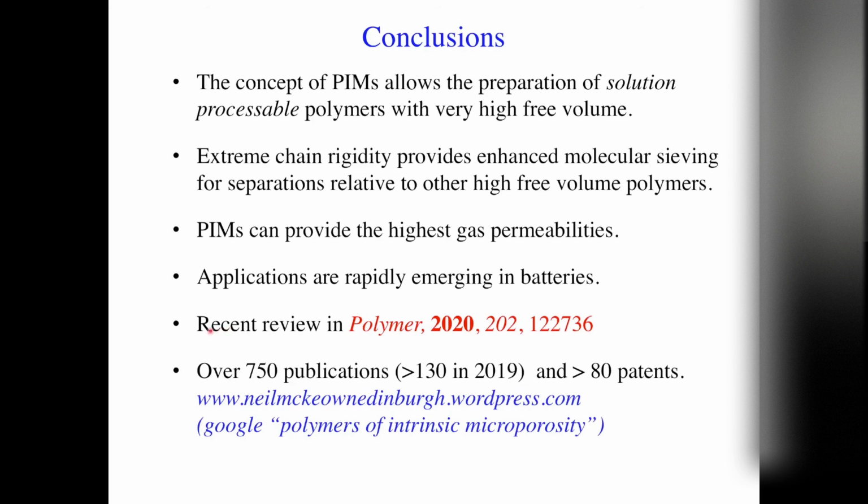If you want to check out a recent review, it shows you this concept of PIMs and why PIMs are, I believe, a very distinct class of polymers. I just wrote this review in Polymer, and it's been out to celebrate Staudinger's 100 years of the macromolecule concept. But I should update this. There's been over 750 publications on PIMs now. I'm keeping a count of these on my website. I haven't been very busy, so I haven't got around to looking at 2020, but I believe there's something like 140, 150 publications on PIMs in 2020, and something like over 180 patents.